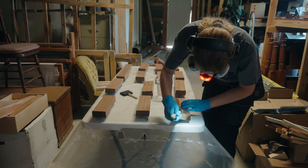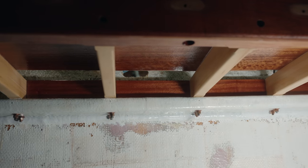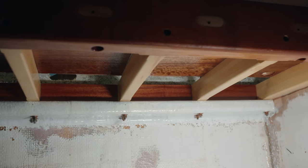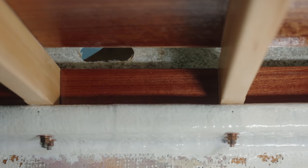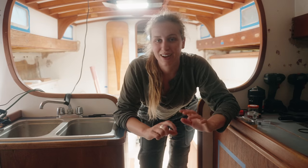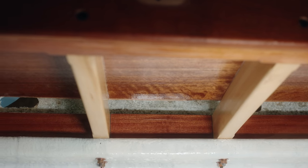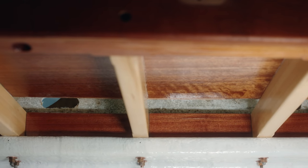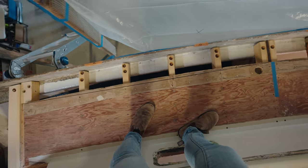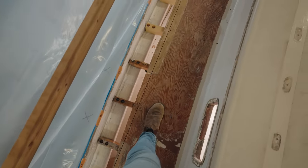But when they were all done and coated with epoxy, the yellow cedar beams and the mahogany blocks sure looked nice together. Oh man, I am so happy. When we return, we'll close up the decks and rebuild the bulwarks. For now, this is as far as we got.